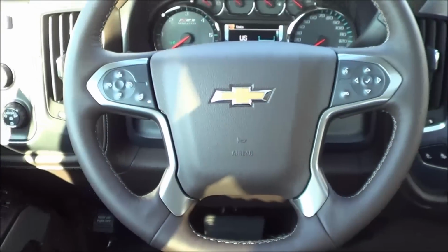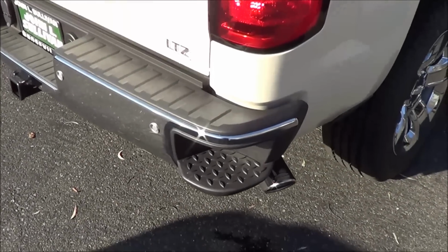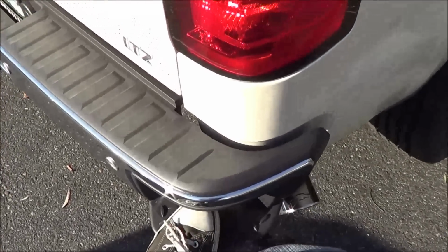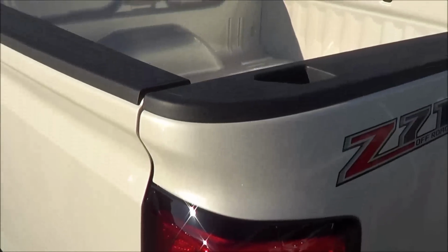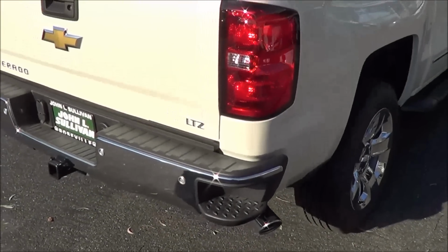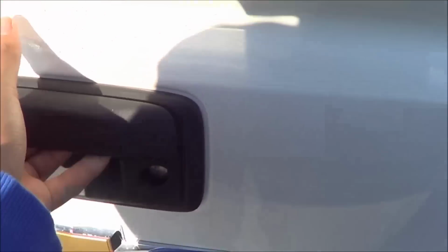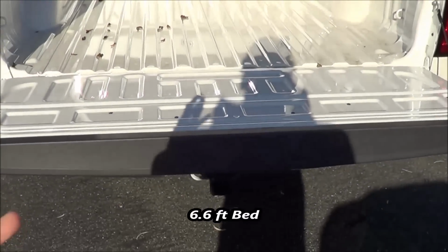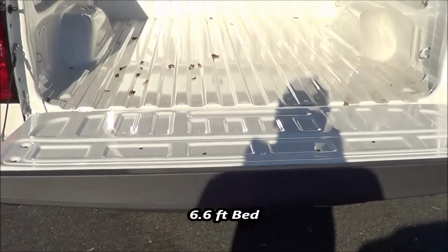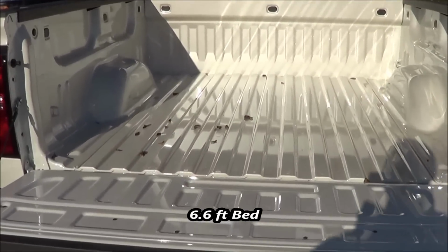Let's go ahead and check out the rest of the truck, including the cargo bed as well as the rear seat space. Now, one feature I really do love about the Silverado is that you get this little corner step right here, which makes it much easier getting into the cargo bed. You also find that feature on the GMC Sierra. Now, you also do have an easy lift gate, and the tailgate comes down nice and slowly, not like how old trucks used to do where it would just slam down.